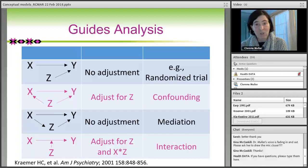So for instance, in the situation depicted at the top row, where this extra factor Z is associated with Y but not with X, this would often happen in a randomized trial, where potential confounders by design have no association with the treatment because the treatment has been randomized. No adjustment for Z would be necessary in that analysis. However, if you have an observational situation or for some other reason expect this confounding variable Z to be causally associated with both X and Y, then your statistician would want to adjust for Z in the analysis plan.